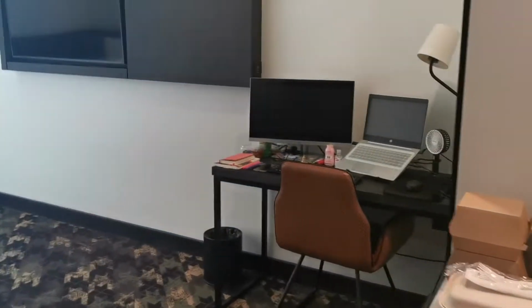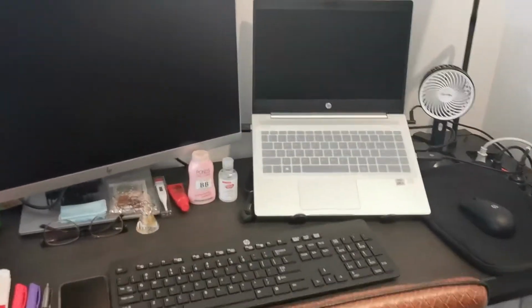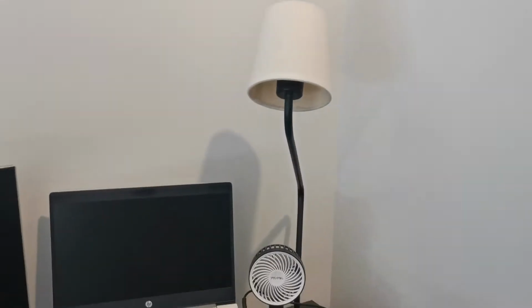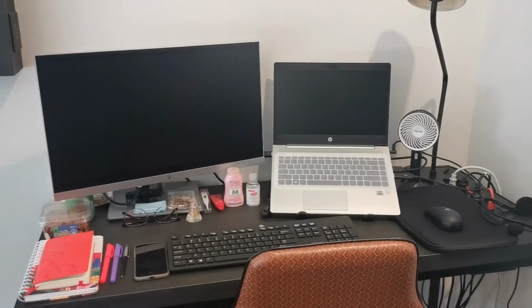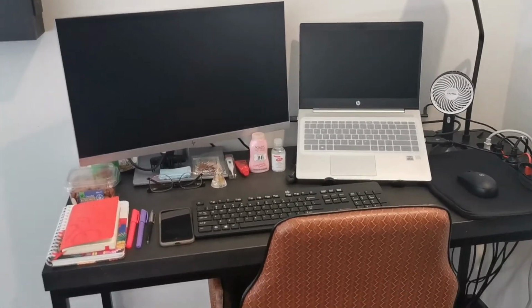All right, moving on. So the workstation. The workstation is simply a table and chair, and the lamp. That's all that's in there upon arrival. Everything on the table is my stuff.